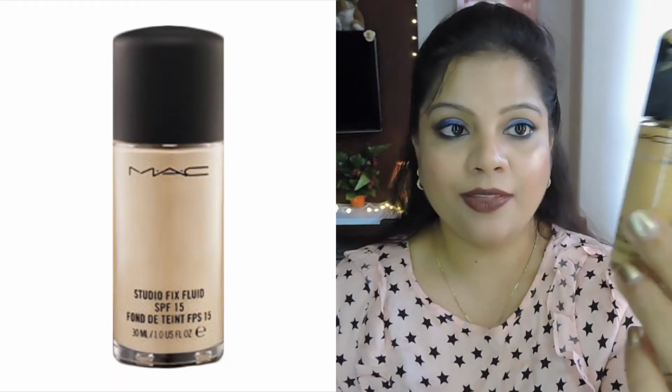Studio Fix Fluid is the one that I'm going to pick up after this. You can see this is already, I've reached out to here. This is one of the best foundations, I feel, in my opinion. I really like it. I have no complaint with this. This also has SPF of 10, which is really cool.